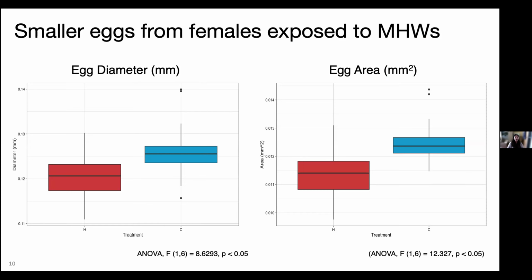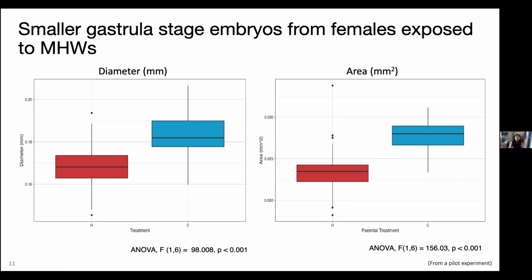So here are some results. We see that there are smaller eggs from females that were acclimated to marine heat waves. On the x-axis in both of these graphs, we have treatment, H being marine heat wave, C being non-marine heat wave. And on the y-axis, we either have diameter on our left or egg area on our right. And there is a significant difference between the 2 egg sizes. And from a pilot experiment, I found that there were smaller gastrula stage embryos from females exposed to marine heat waves. So not only were the eggs smaller, but in later life stages, as they develop, we see smaller body sizes as well.